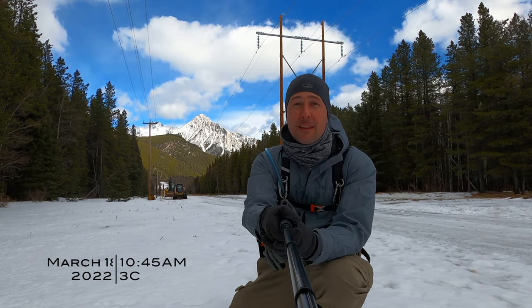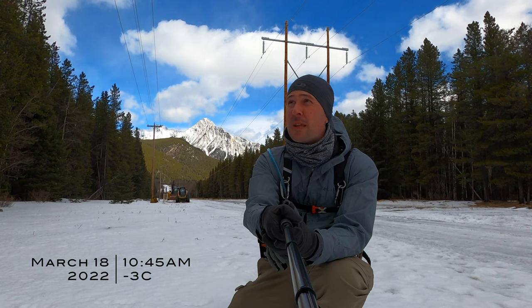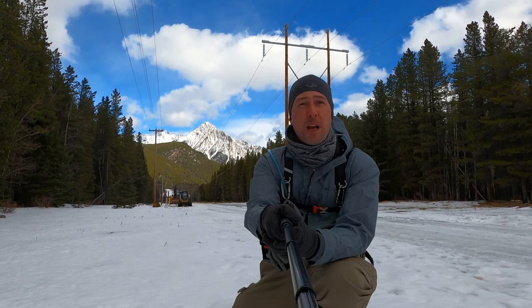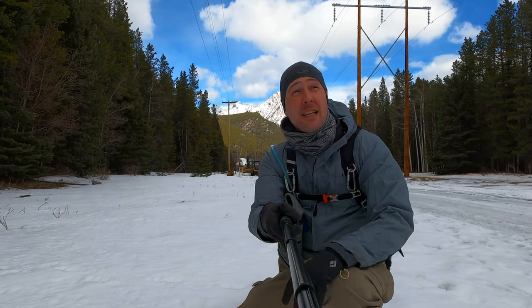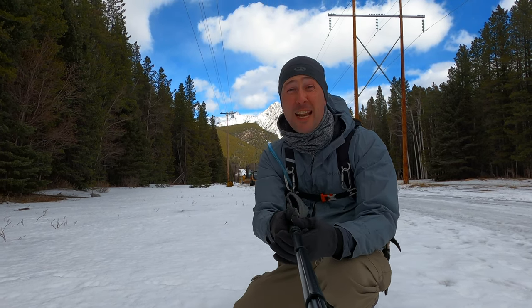Little spot called the Evan Thomas Provincial Recreational Area. It's also the main Kananaskis Village where people will come skiing. There's a little parking lot right in front of me here. It's the trailhead for Troll Falls. So that's where we're gonna go check out today.